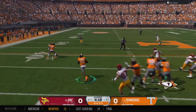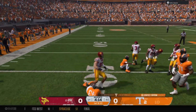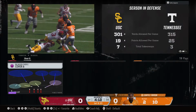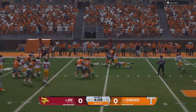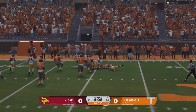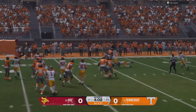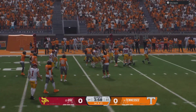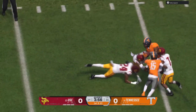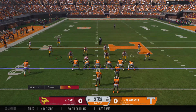Out of the gun, the inside handoff, looking for a crease. And he's down at the 41. That's a first down. Well, you can see why Rocky Top is so excited about this guy. He's a home run waiting to happen. Not only can he run you over, but he can run around you too. This is an offense that doesn't only have to throw the football to win games. They can run it and they can get explosive plays because of this guy's speed and skill set. The Volunteers have it with a 1st and 10.